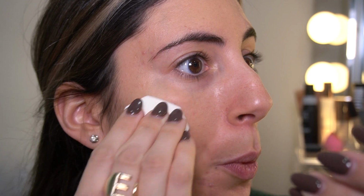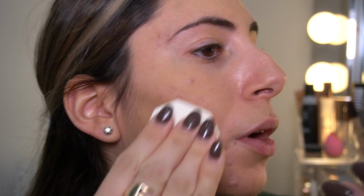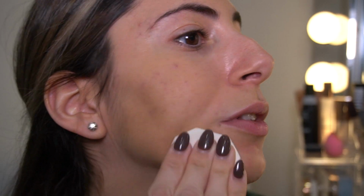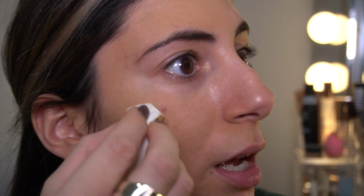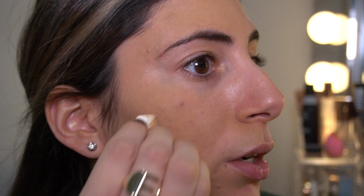So I'm really gonna get in there. That's how much I have on my sponge. And I'm just gonna go right over this pimple. I'm gonna go over this pimple, these scars over here. I'm gonna take a little bit more. I'm just gonna put it again on this pimple. Apply more over here where I need it.